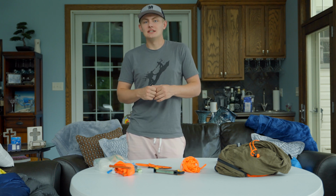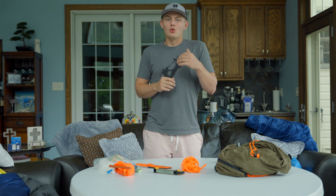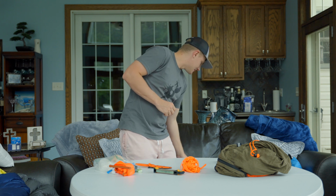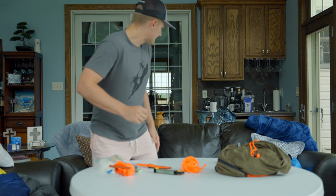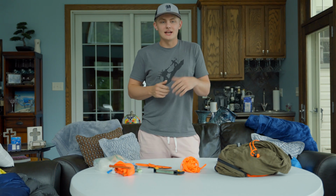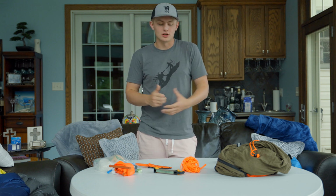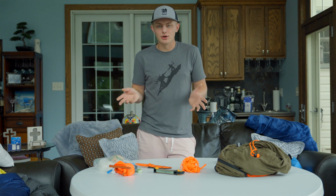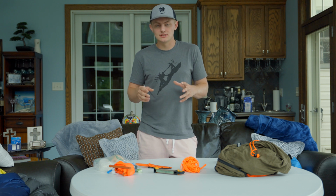Another thing that's really important, that's not really in my first aid, but it's for if things go really bad, is the Zoleo communicator, which I have no clue where it is right now. But it's my satellite communicator. It has an SOS button. I can hit that button and people come looking. So that's a handy tool. I would totally recommend those. So that's my first aid and emergency stuff.